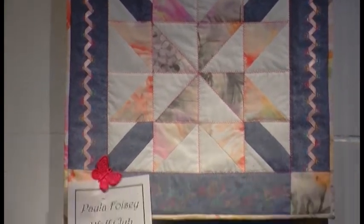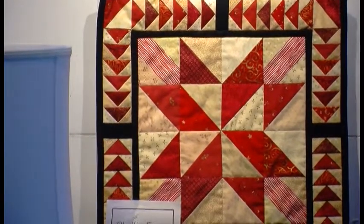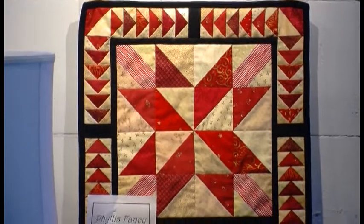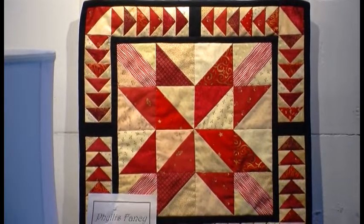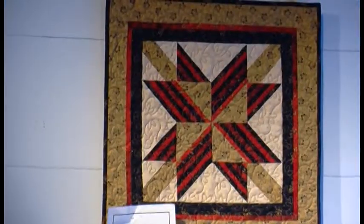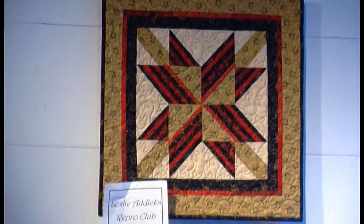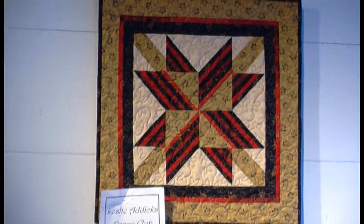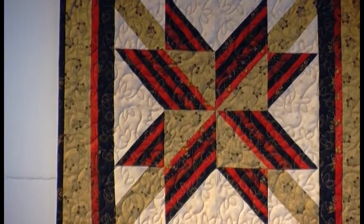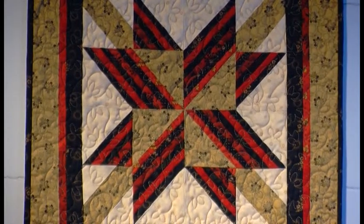Below that, we have Phyllis Fancy. She's a member of our Scrap Club. I wish I could remember how many different fabrics she told me were in this particular quilt, but I love her flying geese border that she did, and all of those flying geese are all different fabrics. Leslie Addix is a Reproduction Club member. She's actually one of the coordinators, and I love how she took some of her design elements and pieced them. She made striped fabric and then cut them to give a very unique look.